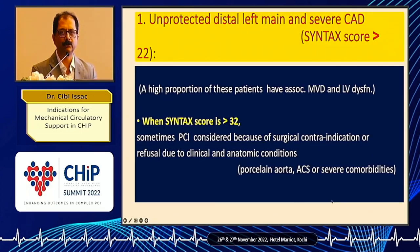The first and foremost, unprotected distal left main with severe CAD with a SYNTAX score more than 22. A high proportion of these patients have associated multivessel disease and LV dysfunction. And when the SYNTAX score is more than 32, it's a classical surgical case, but sometimes PCI is considered because of surgical contraindication or refusal due to clinical and anatomical conditions.